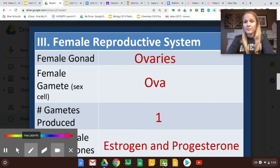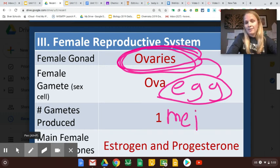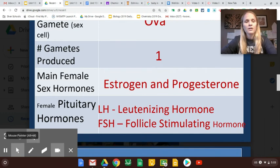Okay, this is the female reproductive system, and the big thing they always ask is that the gonad, the organ, is the ovary, and what's made there is an ova, or an egg. So eggs are made in the ovaries, and again, they are made by that meiosis from last unit. Remember, meiosis makes the sex cells. Eggs are made in the ovaries. All right, so that's a big thing to know.